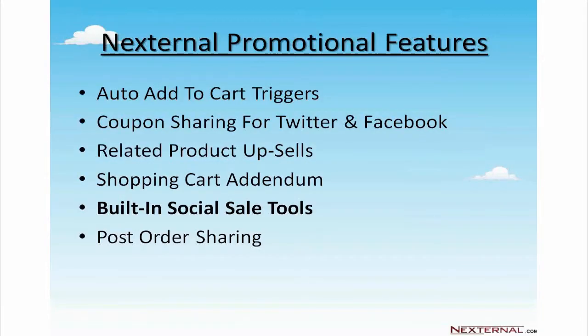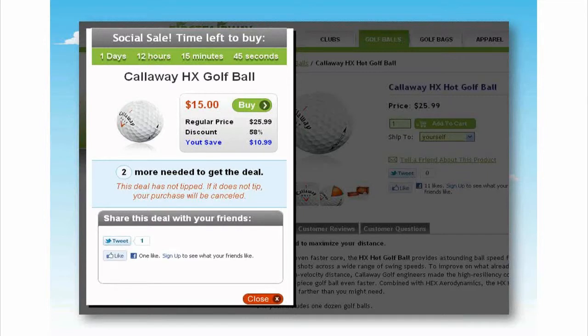The other one is built-in social sale tools. Now, one of the great things about Groupon is that it obviously speaks to a significant audience. They have a lot of customers they're sending it to. The disadvantage to using a Woot or a Groupon is you have to significantly decrease your profits. You saw the one promotion that I showed earlier. It was a 50% discount. Now they also have to pay a commission to Groupon. So in some cases you could be cutting your profits by 50, 60% just to get those clients.